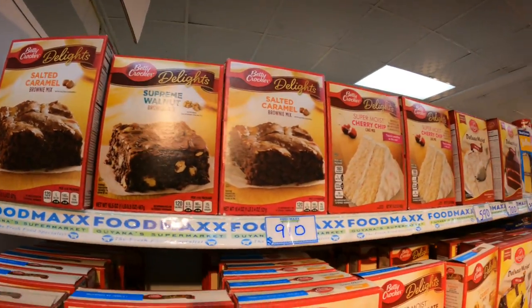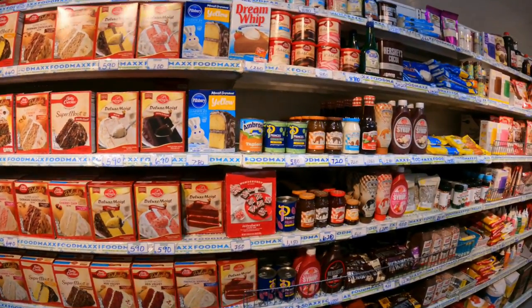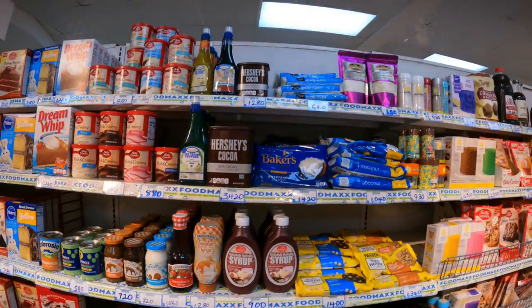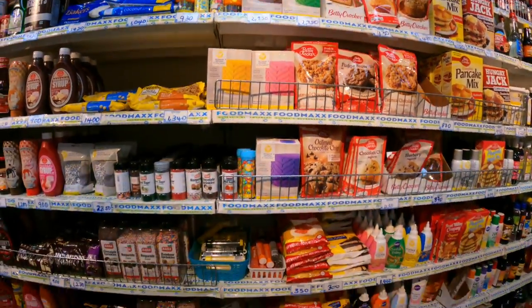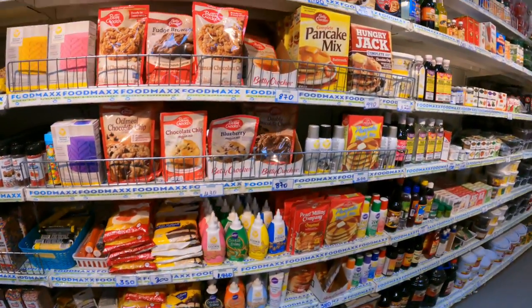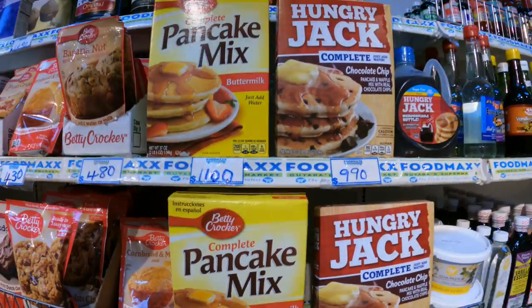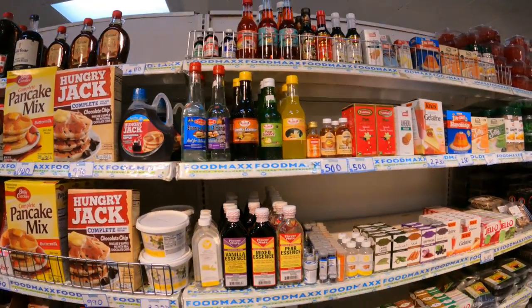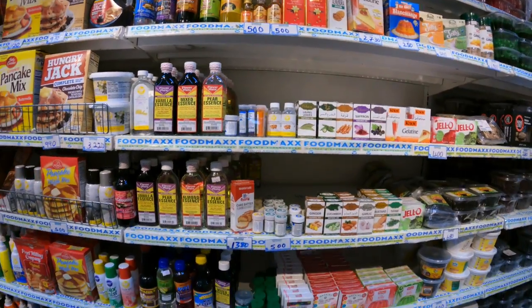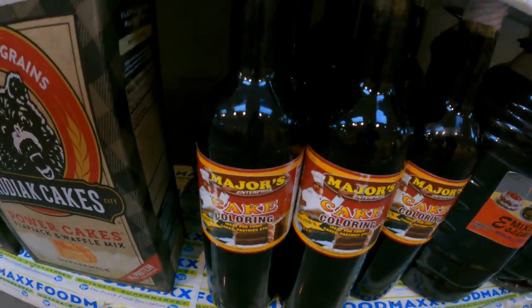So now we're over to the Betty Crocker box cake, and they're different flavors. The lemon is my favorite. And then because you're baking a cake, you're obviously going to need all the other things to go with it. So like the coloring, and oh, that's a pancake mix in there. So you need the coloring, and you'll need essence and butter and all these things that go with the cake. And they have them all.